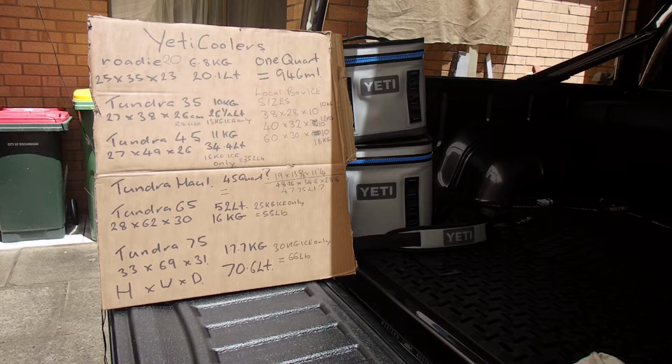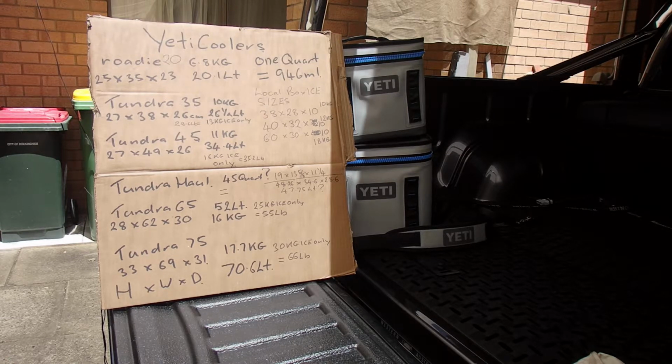So I have a chat today about these Yeti coolers. Now I love them, and I've invested a fair bit of coin in buying a few of them, and they really do perform. Now what I don't like is their sizing, if you want to call it that. They're actually model names. Now I was told originally that the sizes equated to the amount of ice it would hold. Now that's not quite correct. They're not to be connected at all.